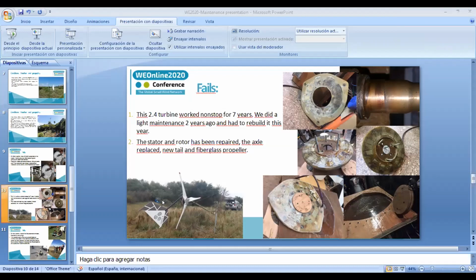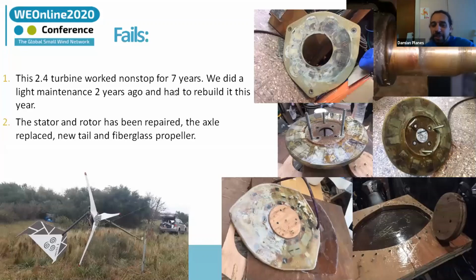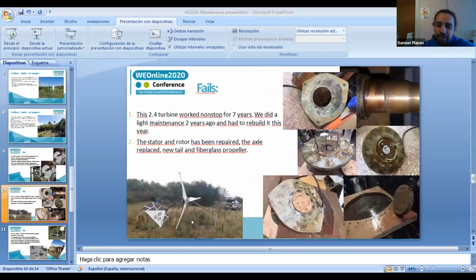Yeah, we have a question from Jonathan. Yeah, I saw it. I had some problems. You can see in this, I want to put it full screen. This turbine's magnets were very rusty because they got exposed through contact with the stator. So I passed a very thin sandpaper over them and covered them again with resin, and they work exactly the way they worked before.